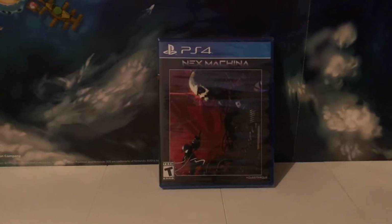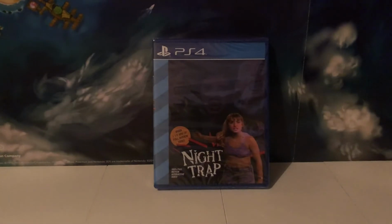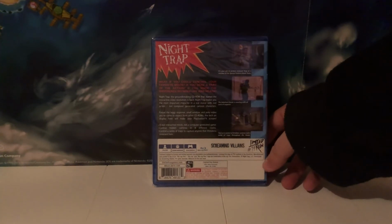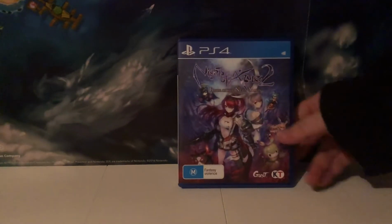Next, Machina, which is another Limited Run Games edition. Night Trap, another Limited Run Games edition of this. I got the collector's edition of this as well, which was in my older video. I won't show it now because it's just too big to actually put in frame. Knights of Azure, another anime game that I had to have. Knights of Azure 2.